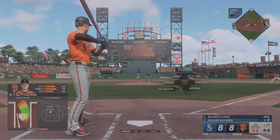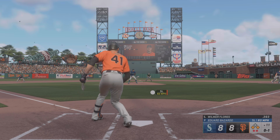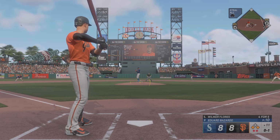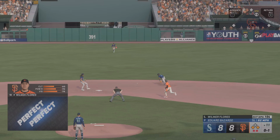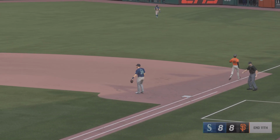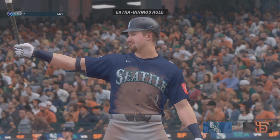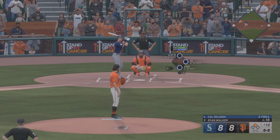Wilmer Flores digs in now. Swings through that one, out in front that time. 0-1. He dives, but he can't make the tag. Still able to get it there in time. And they do get the out. We're in extras here, so now it's the Mariner cleanup hitter, Cal Raleigh.